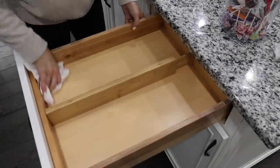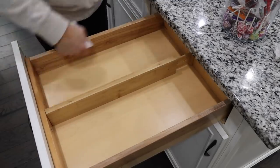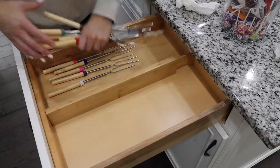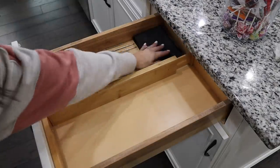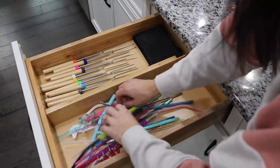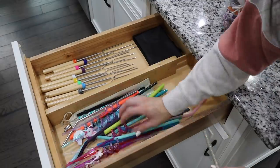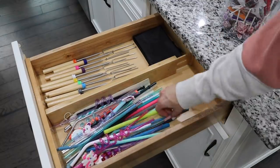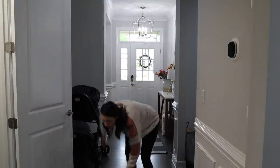This was the drawer that our hand towels used to be in, and I decided to put a whole bunch of these marshmallow sticks so we can make s'mores and different foods in our fire pit. And then I decided to put all of our reusable straws over here as well, because the cabinet underneath has all of our tumbler cups and smoothie cups, so I feel like it made more sense for them to be over here. So sometimes I'll do that. Let me know if you guys do that too. You'll just randomly start shuffling things around in your kitchen.